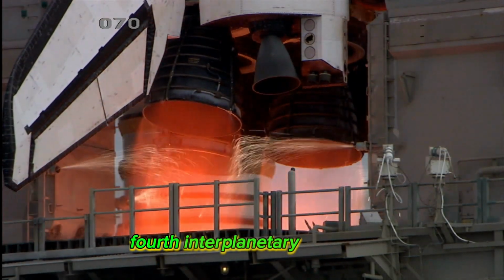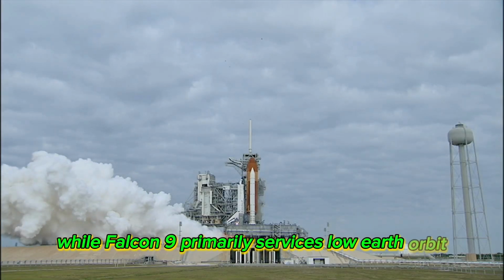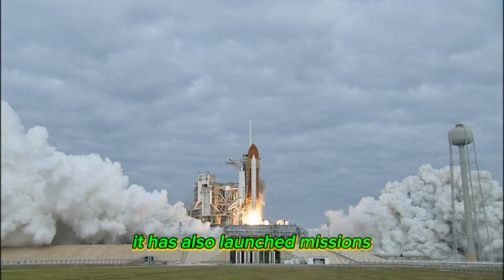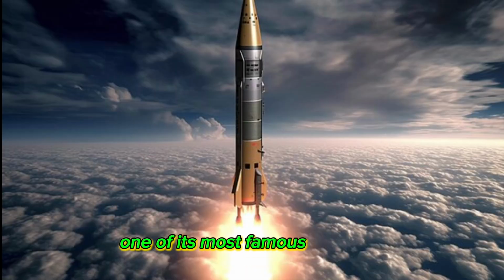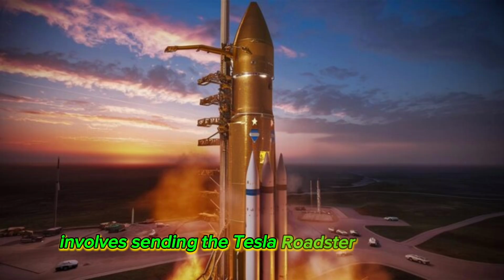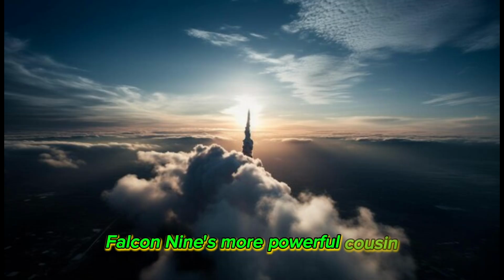4. Interplanetary missions. While Falcon 9 primarily services low Earth orbit, it has also launched missions destined for interplanetary exploration. One of its most famous launches involves sending the Tesla Roadster into space aboard the Falcon Heavy, Falcon 9's more powerful cousin.